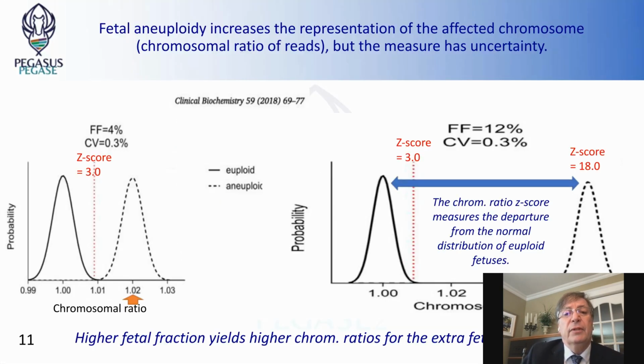The fetal aneuploidy increases the representation of the affected chromosome, but this measure is not perfect, like any lab measure. It has some uncertainty, and the more precise the measure is, the easier it is to separate cases of fetal aneuploidy from euploidy, and the larger the fetal fraction. On the right graph, you see a 12% fetal fraction case, and on the left side of the slide you have a 4% case.